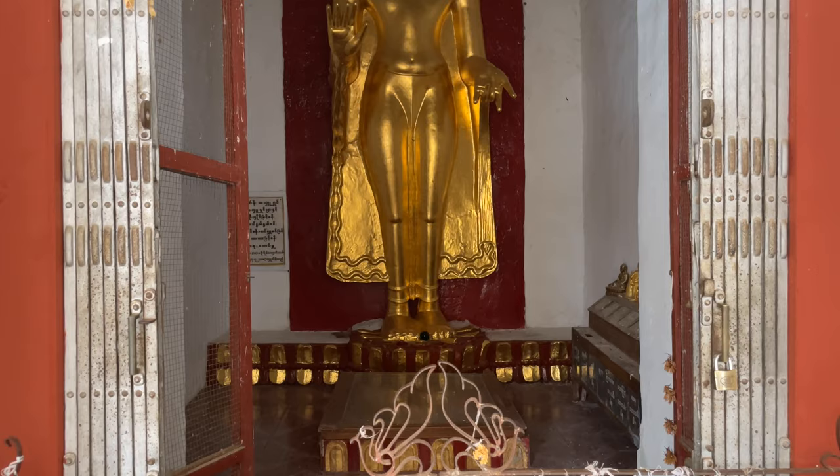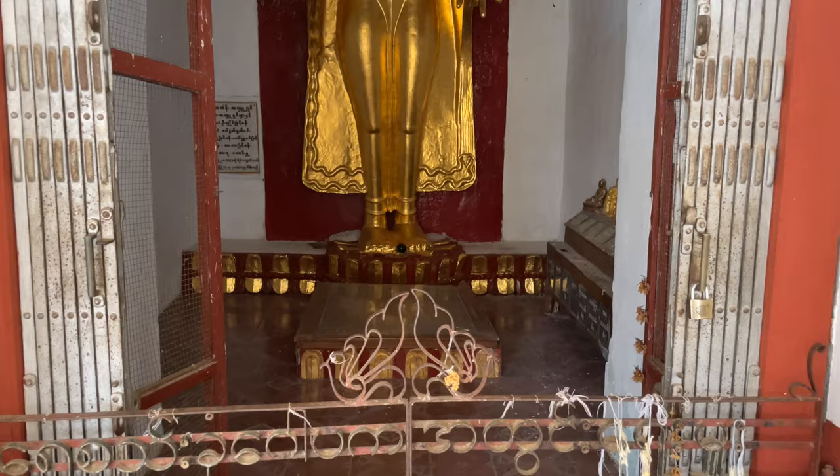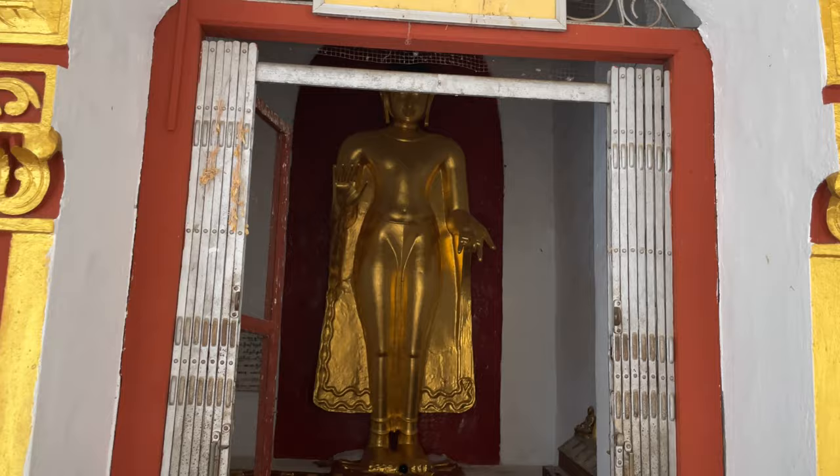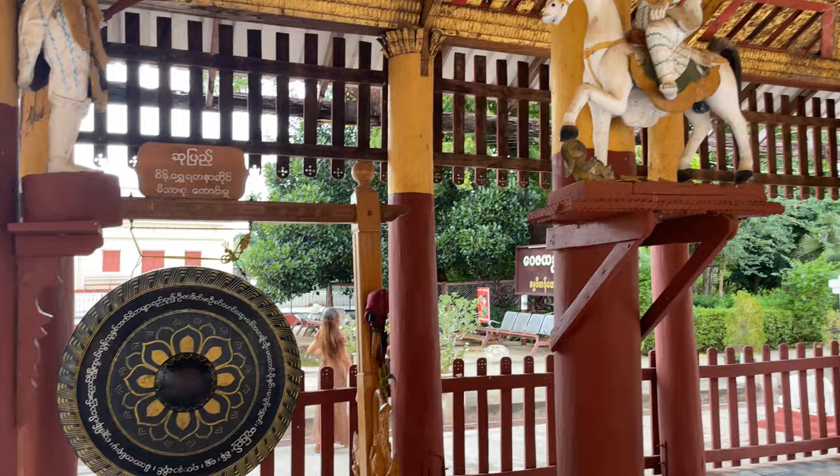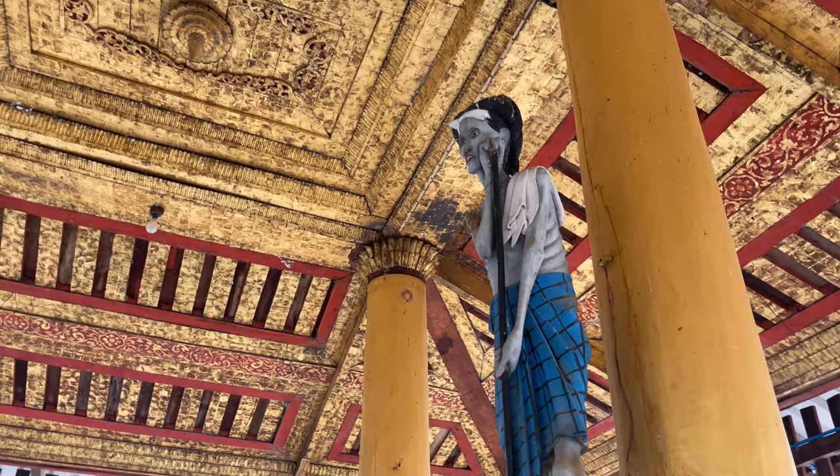So I have this little building with one of these standing Buddhas in it, and you can see it has the Buddha footprint down at the base. And it's just in one of these little buildings. We have this little building over here with these figures, and then the big gong, and some birds up here that have nested. Not sure what these represent.